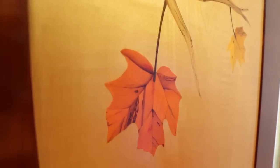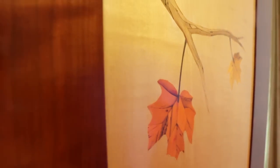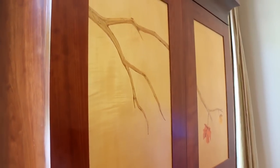Now, I'm real proud that the Tennessee State Museum bought one of these for their permanent collection. Well, they're lucky to have it. Well, this is a beautiful cabinet here. I just love the whole thing, especially the marquetry. You want to tell me about it?